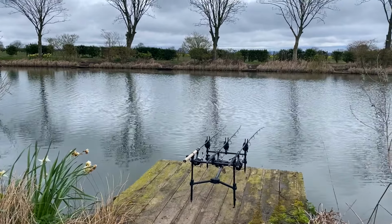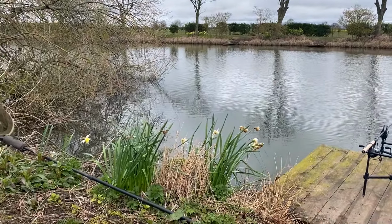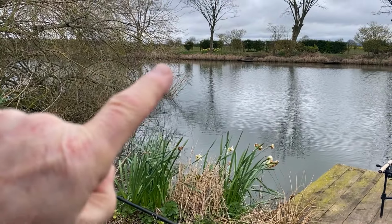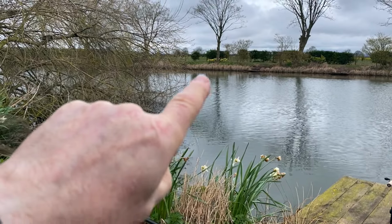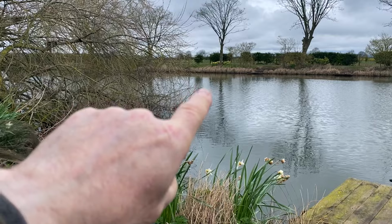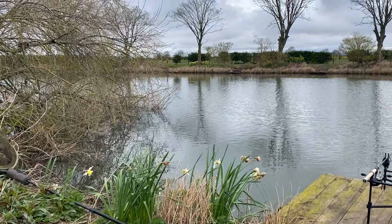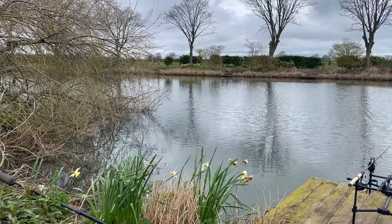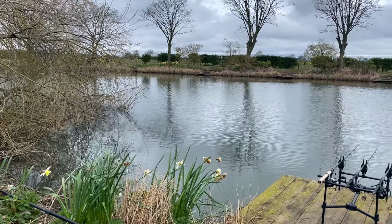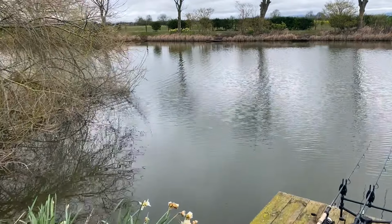So, left-hand rod. If you look to this area just here where this overhanging tree is, possibly about there, middle of the lake, to the left of that overhanging tree, there was a show about 5 minutes before I got my first rod in. So I quickly put the left-hand rod there where that show was. Nothing yet, but there we go. And I've had the rods in probably about half an hour.